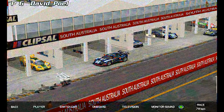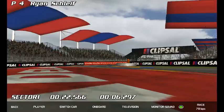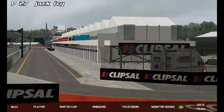Yeah, no doubt. So it looks like David Poole is up on jacks, getting full service here. He's currently dropped down to 7th, but you know what? As the pit rotation, Alex White is out. Alex White is out. He has pulled the plug.